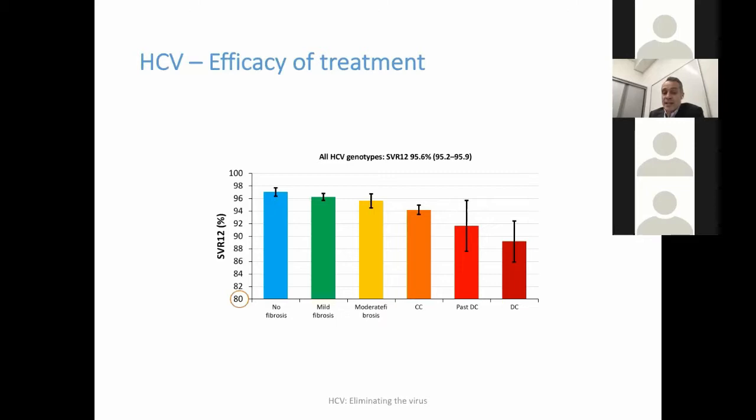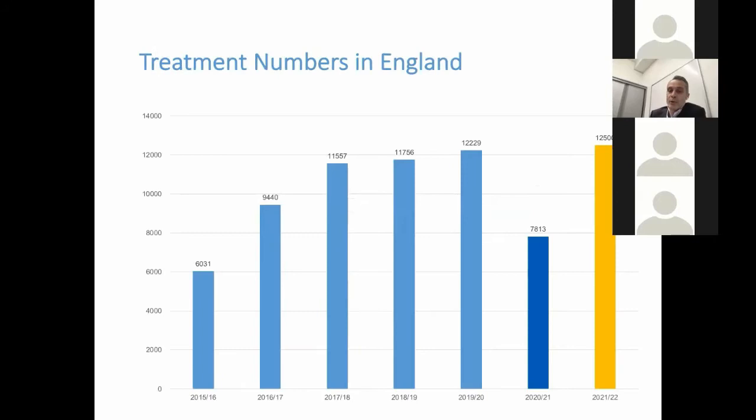And you'll see here the SVR rates really are as good as we could expect, with patients with no or minimal fibrosis reaching 97% SVRs, but even those patients with compensated cirrhosis and decompensated cirrhosis almost reaching SVR rates of 90%, which really underlines the progress that we've made in recent years.